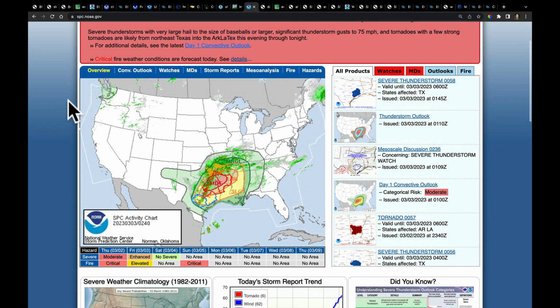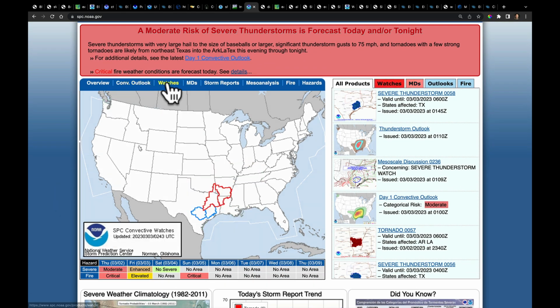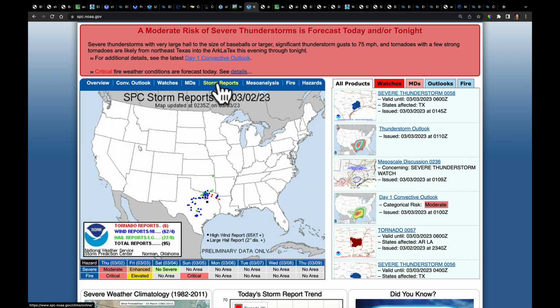Now, right now, this evening, I'm just going to take you straight to the Storm Prediction Center's website. And one of the things I love about it is they have this great overlay. You can kind of show you all the different things and all the different hazards. So far today, we've had 95 reports of severe weather. And that, by the way, is just when I'm recording this. I just got home a little while ago from Kansas. It's about 9 o'clock in the evening. And we already had 6 tornado reports, 95 total reports.